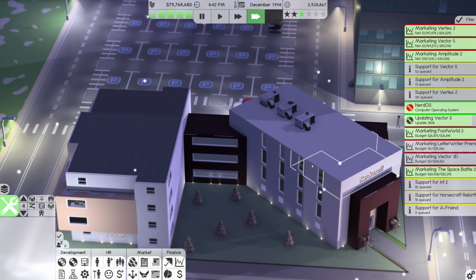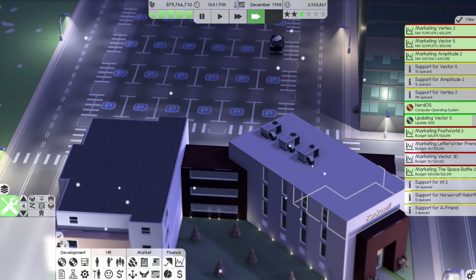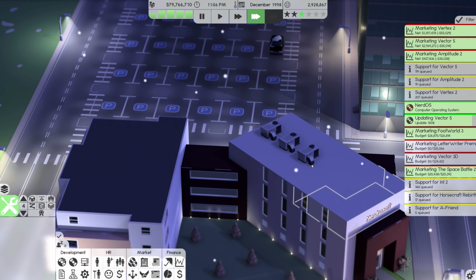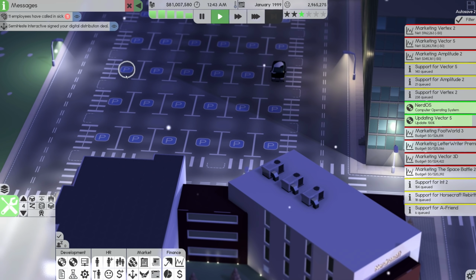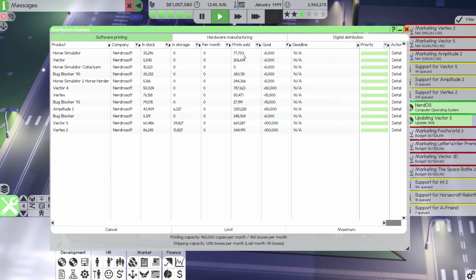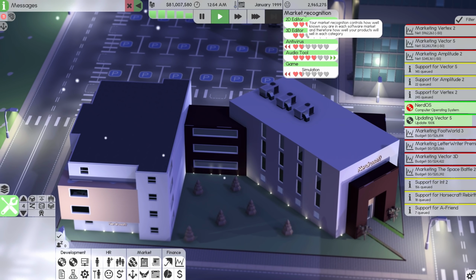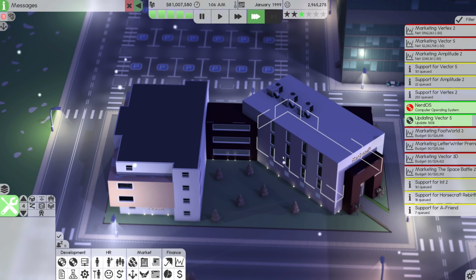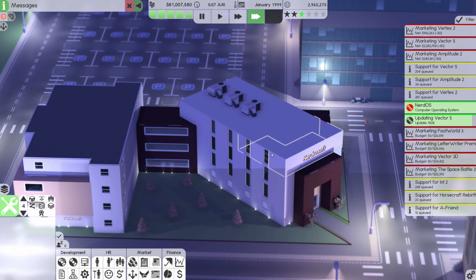And again, the idea here is that we're going to be pushing our business reputation up quite considerably, and hopefully that's going to encourage more companies to sign my digital distribution deal, which is kind of what I'm going for. We're slowly climbing back up there. We do only have a 4% cut right now, but if we can get my reputation to where I'd want it to be, hopefully we can go a heck of a lot higher than just a 4% cut, but you know, in due time.